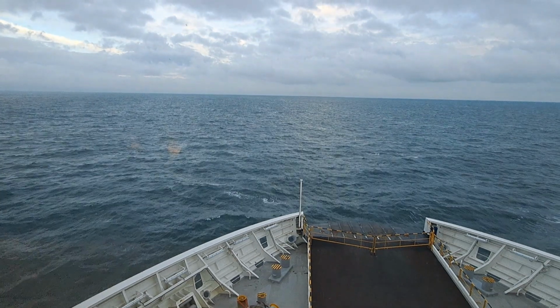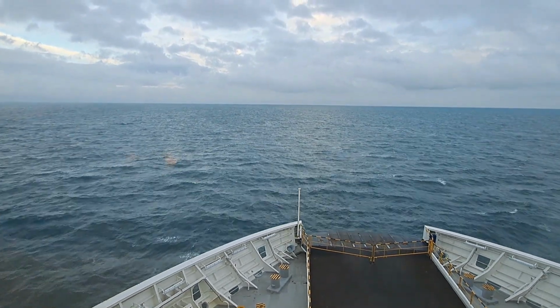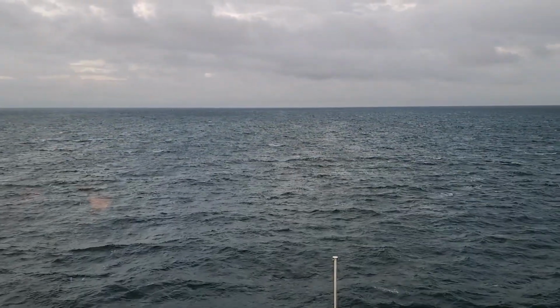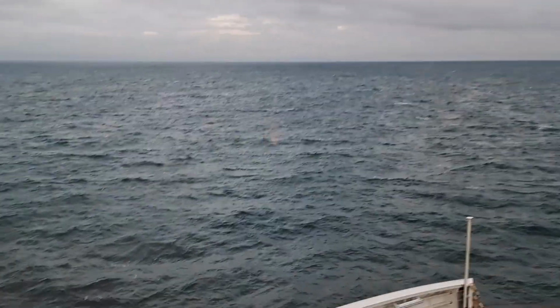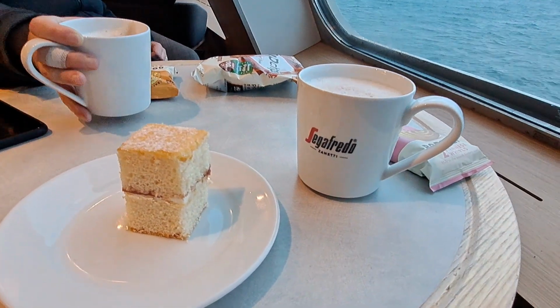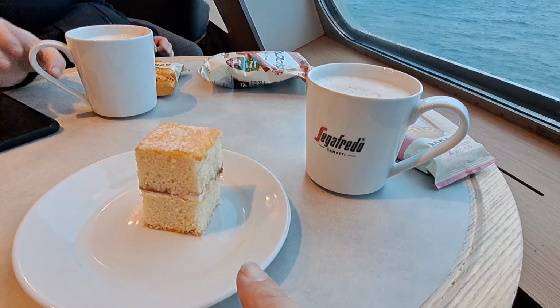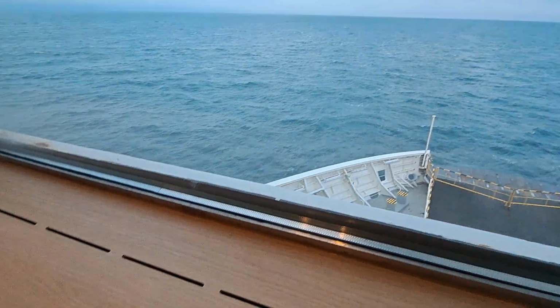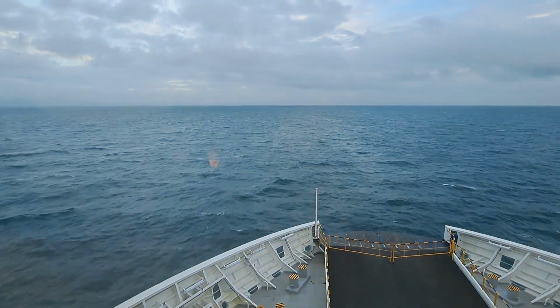So at the front of the Stena Embla here, Stena Plus Lounge with forward-facing views. Look at that. So not only do we have hot chocolate, but I've also helped myself to complimentary Victoria sponge cake and a packet of biscuits. Crisps and fruit and other things are on offer as well. But it's the view that tells it.